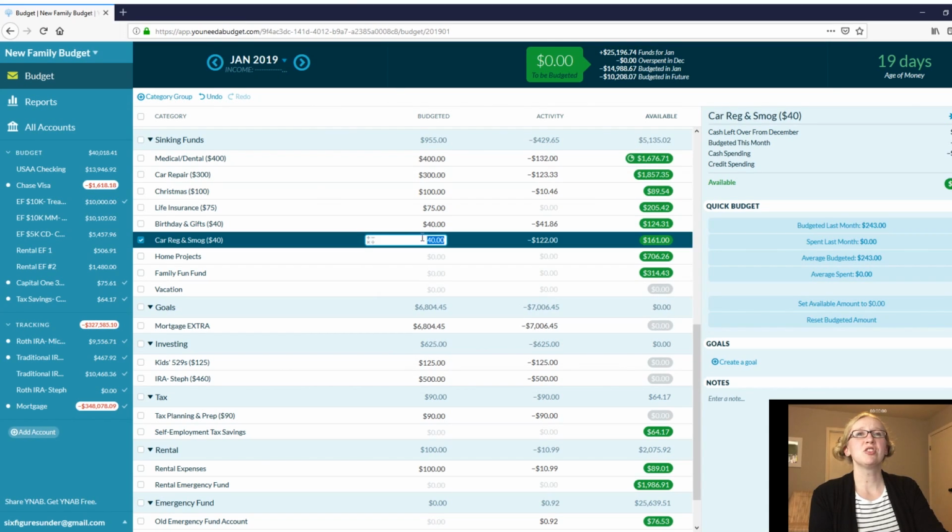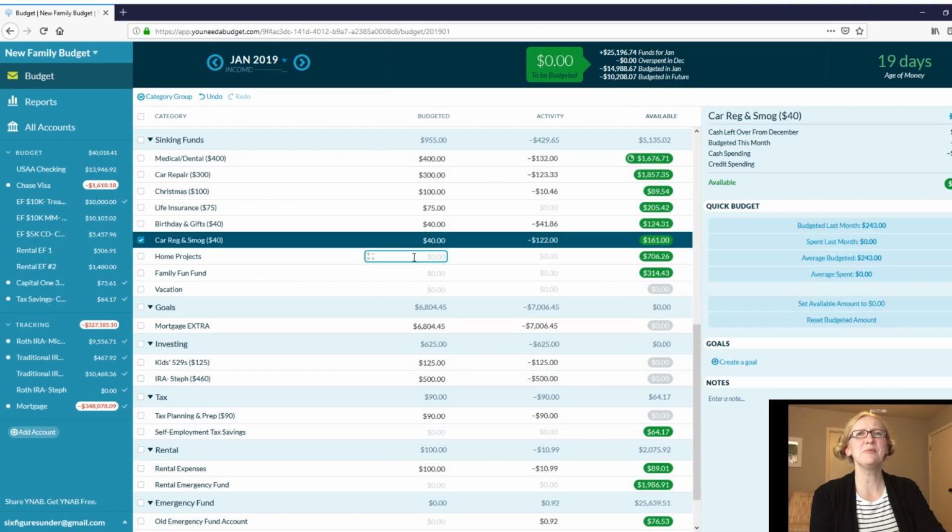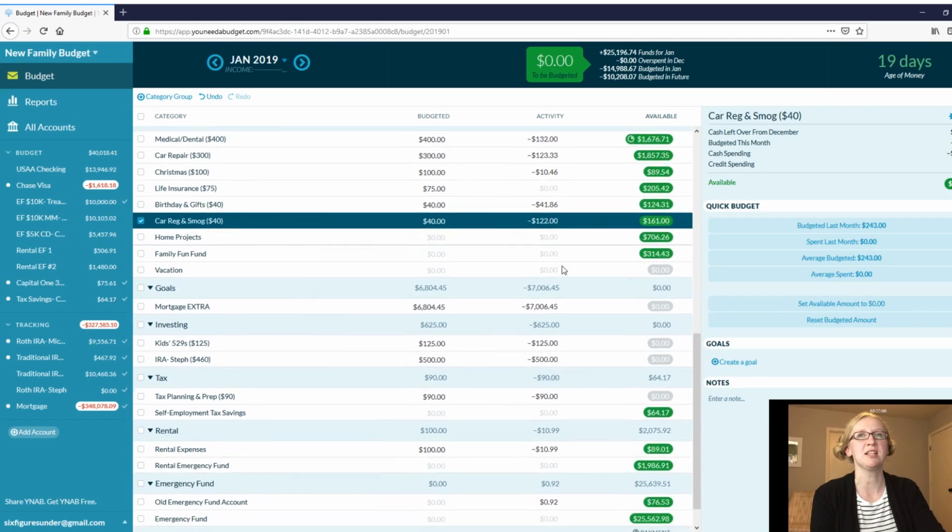Registration, car registration and smog, we put $40 a month. This month we spent $122 to get our van registration renewed. We didn't put anything in home projects this month. That leaves us $700 just sitting there.